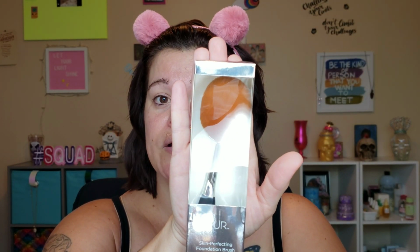Next up is a Pure Skin Perfecting Foundation Brush for the face and body. Again, it is one of the oval brushes. So we're going to pass this along too. Again, I think this has been a fabulous mystery box, especially I think I paid $22, $24 for it. So that's a lot of product for that price. And it is, everything's really pretty.